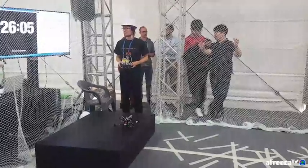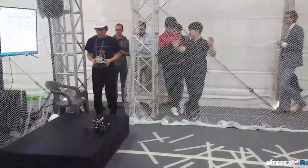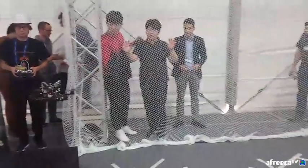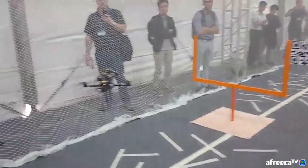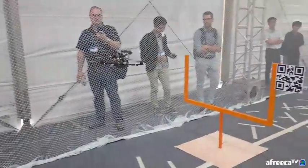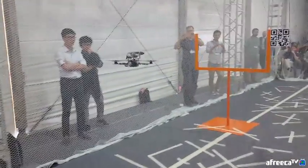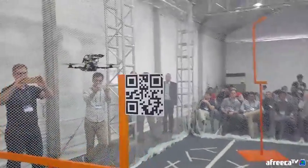Wait for the okay here. Okay. Yep. On my mark. 3, 2, 1, go. There it goes again, very smooth. Takeoff. Now it gets the first detection and aligns its takeoff position basically to this first gate. What's causing the hiccup? Would be good to know.